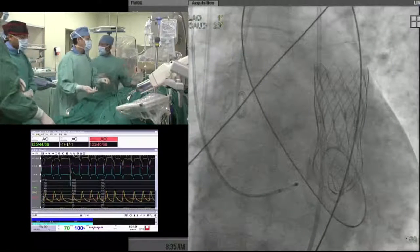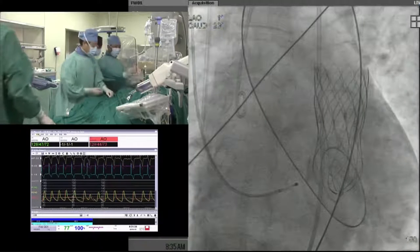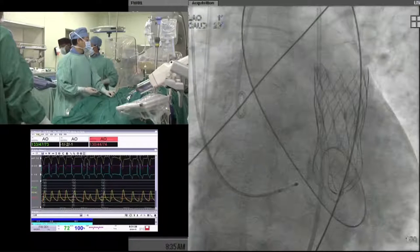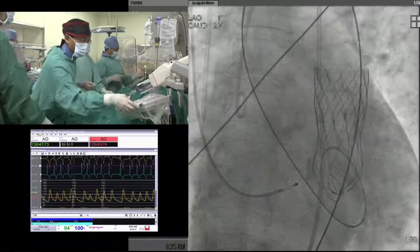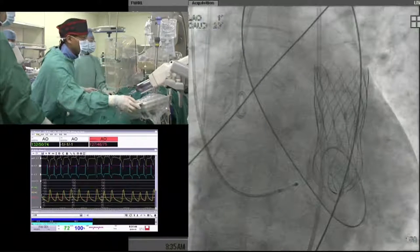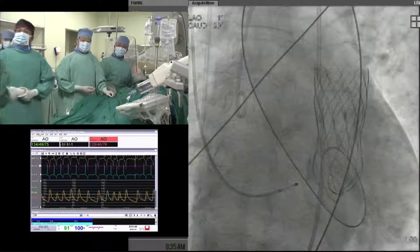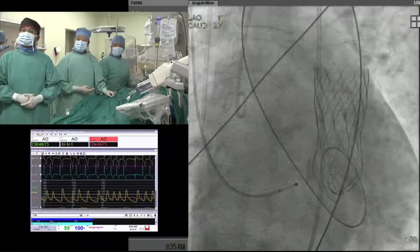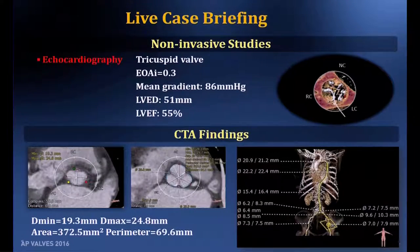Mm. I wonder if you just implanted it deeper. At least you could balloon expand it. So maybe we go back to our presentation. So can we review the CT scanning? It may have more radial force if it's deeper. Can we go back to the CT scanning? Yeah, right. Yes. So let me review the CT scanning again.